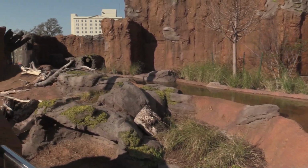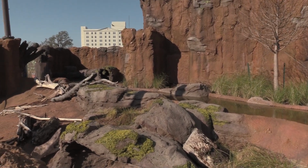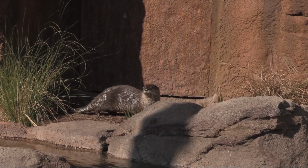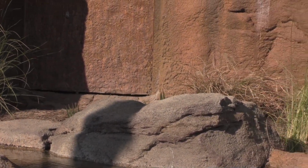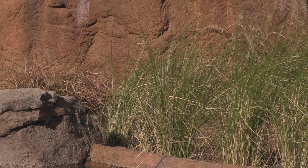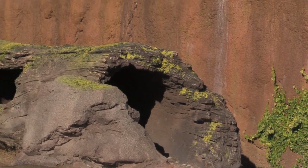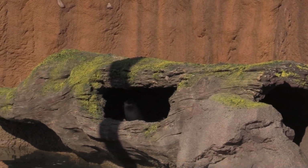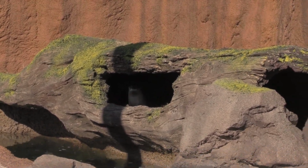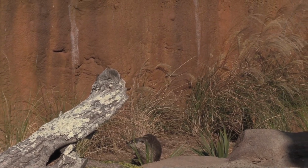And I see one of them right here. Get a better look, hopefully. There we go. Partially hidden. The other one's right in the back. There we go. There's the other one.